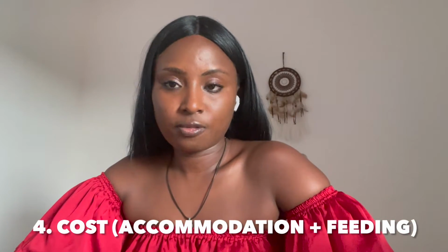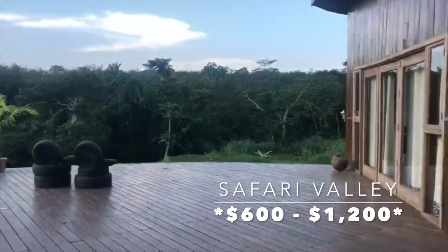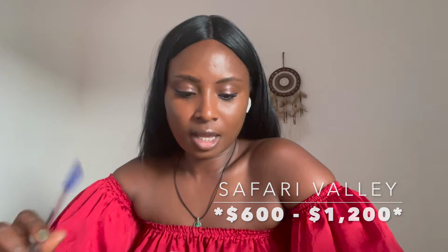So for costs, for Safari Valley, you're looking at a range between $800 to about $4,500, I believe. You can find that on their website or via their contact line.